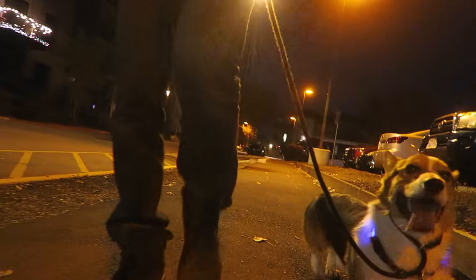Before I go to bed, I thought that I would walk around with Gatsby and enjoy the Christmas lights and let you guys enjoy it too from Gatsby's point of view. Let's get going, Gatsby.